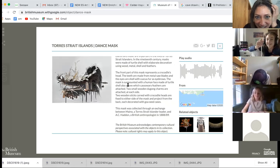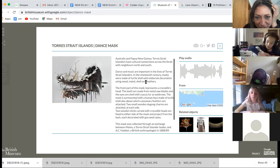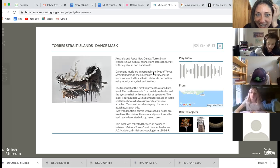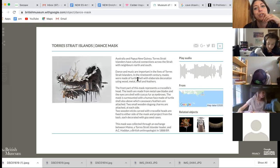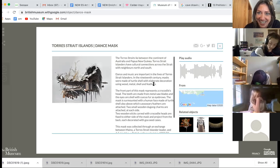Let's see. What do we have? It's surmounted. Okay, so it's metal, shell, and feathers. Don't worry. It's nothing too crazy. Mask made out of turtle shell, elaborate decoration using wood, metal, shell, and feathers. So nothing too crazy. Don't worry. I still don't like it. It's still freaky.